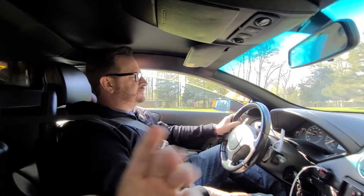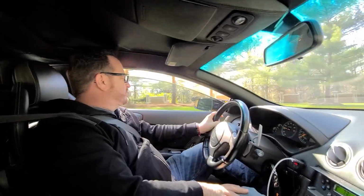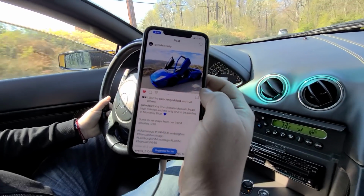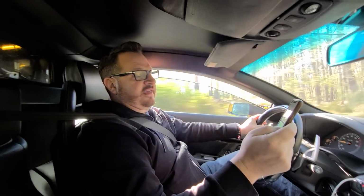Just to establish for people who haven't kept up, you had the stick shift LP640. Monterey Blue, black interior, black wheels. And here's a picture. Wow. Okay, so that's your old Mercy. That is definitely 1,000% my car.